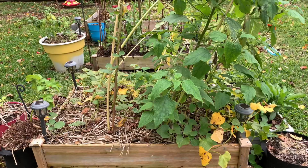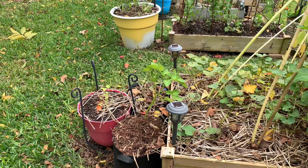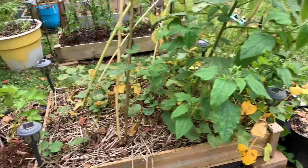I do have one red potato that survived. The other one had ants in it, so I had to ditch that one. The couple of little red potatoes that were in there were sadly eaten by ants, which is sad. I need to find a solution for the ants.